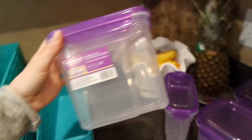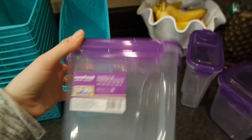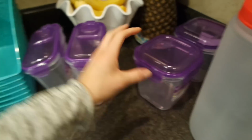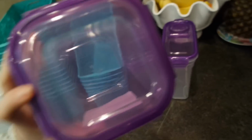Okay, then I had picked up a couple of these for smaller size snacks that don't come in large boxes, like smaller boxes of goldfish or crackers, stuff like that. Will be perfect. There's a little spout you can pour. I picked up 2 of those, and then I needed more containers for different types of rice, so I also picked up these with the snap tops.